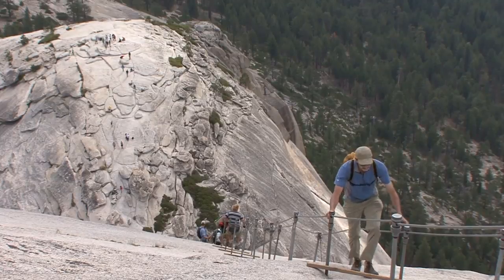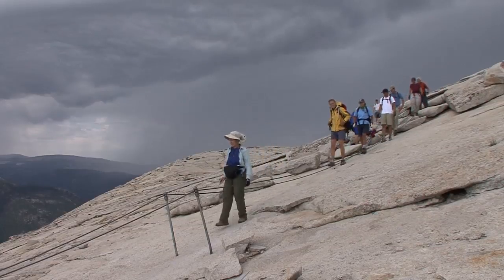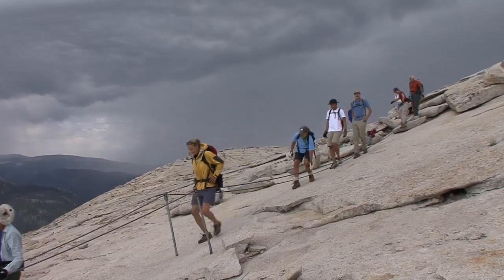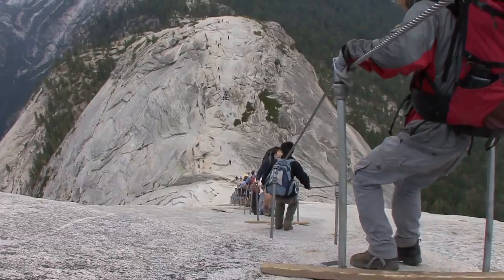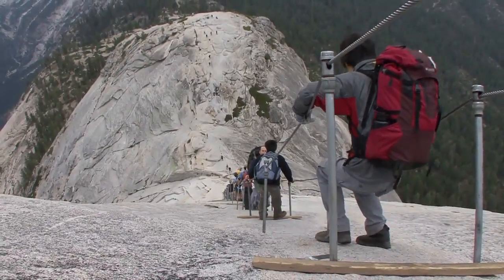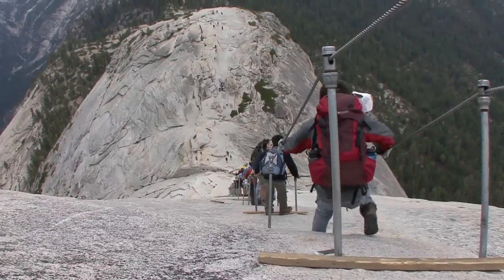My name is Steve Bumgardner. I'm a videographer for the park, and I was shooting on the top of Half Dome on a July morning when a thunderstorm rolled in very quickly. The threat of lightning was very real, and everyone on the summit decided that they should go down. The problem was it began to rain at the same time. Once water falls on that route where the cables are, it becomes incredibly slick. The cable itself is very difficult to hold on to when it's wet, and the fear of falling led to basically a traffic jam on the cables.